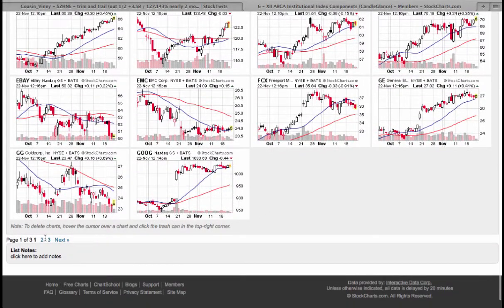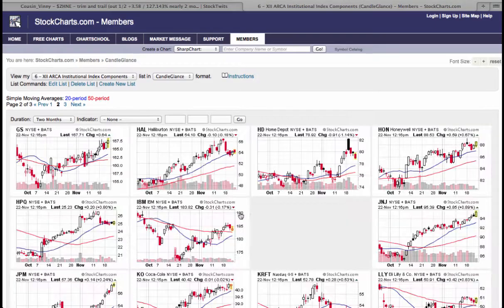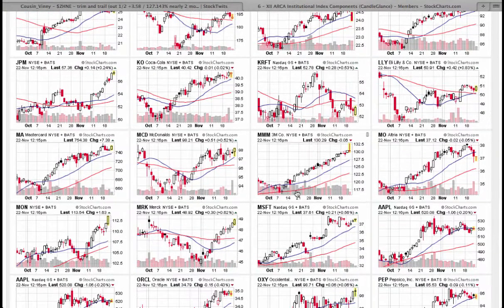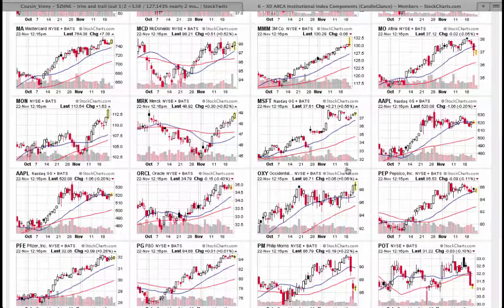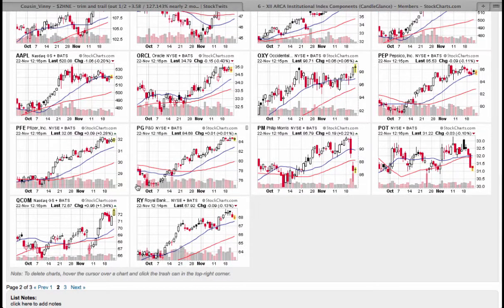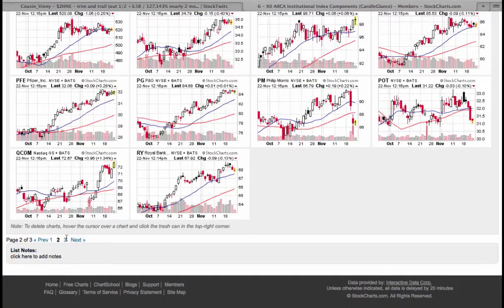We looked at some of these already, GS, GG, Goldcorp, GS, Intel's dropping, 3M, we talked about that candle. All right, you see these down here. Qualcomm's okay, but a lot of these are moving down lower.